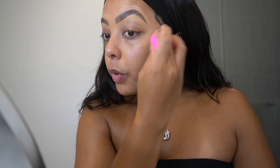What we're gonna do now is, now that this concealer has dried, we're gonna blend it all out. It doesn't have to be perfect because foundation is going right on top of it, but you just don't want it to be sitting on your face. You want it to just be kind of blurred.